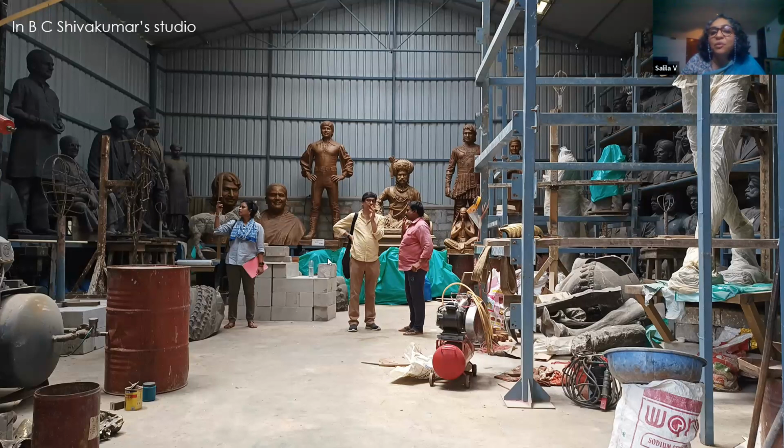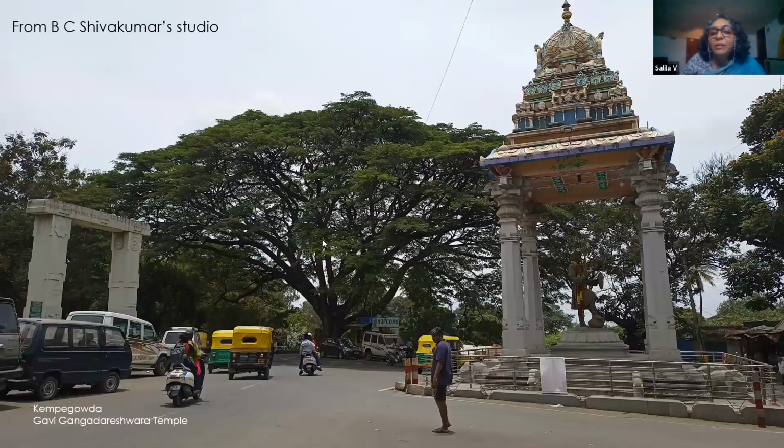So this is his studio, and this is a statue of Kempegowda that Shivakumar made. This is the second statue of Kempegowda, in front of the Gavi Gangadhareshwara temple in the older part of Bangalore. And interestingly, Mr. Shivakumar has a great role in the representation of Kempegowda as we see him in the city now.